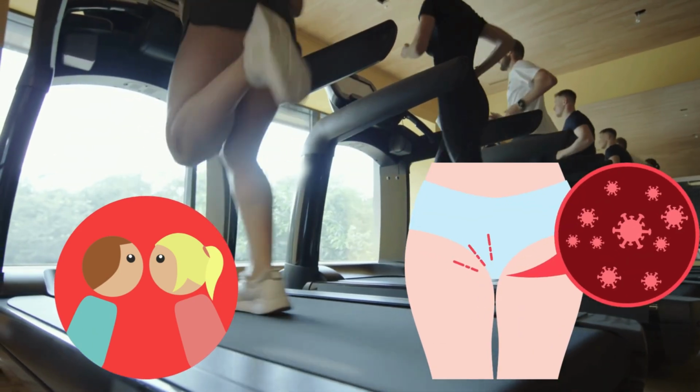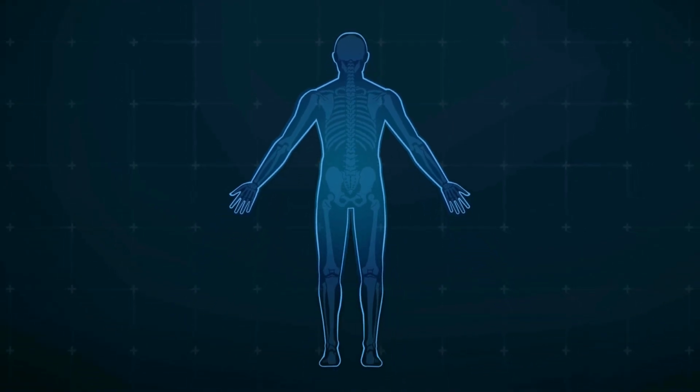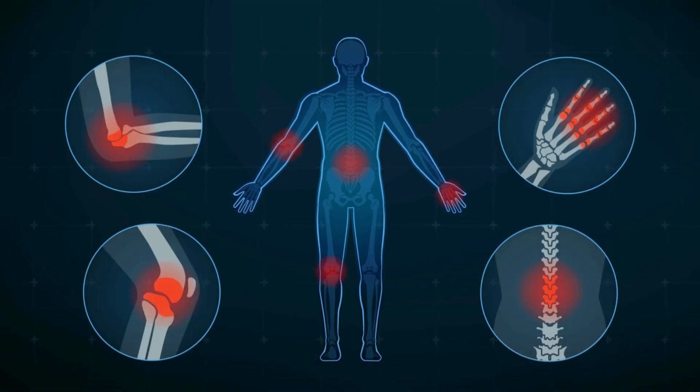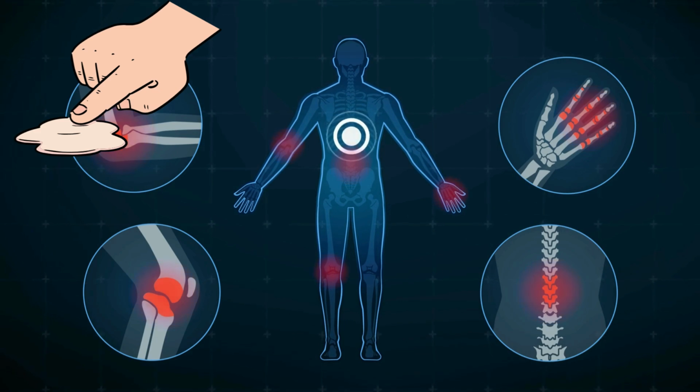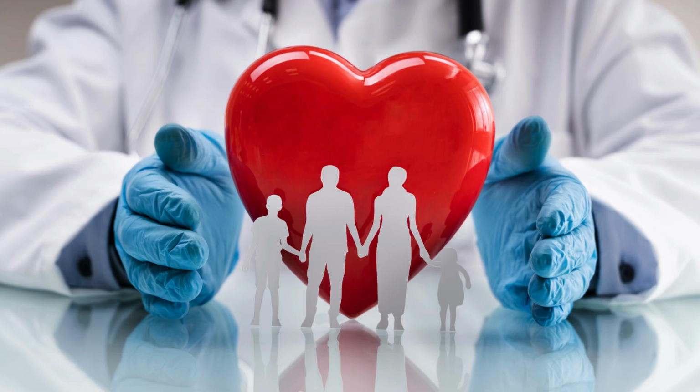Diagnosing a staph infection typically involves a physical examination and laboratory tests. Treatment depends on the severity and location of the infection. Minor skin infections might be treated with topical antibiotics and proper wound care, while more serious infections may require oral or intravenous antibiotics. It's crucial to follow your healthcare provider's instructions and complete the entire course of antibiotics to ensure the infection is fully eradicated.